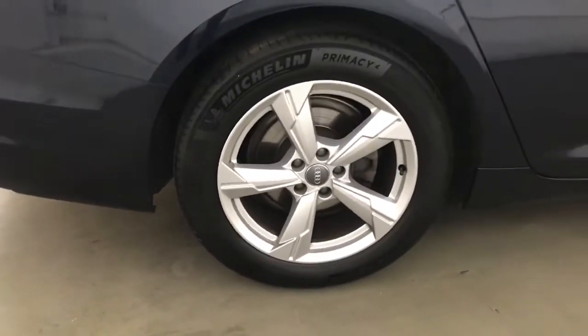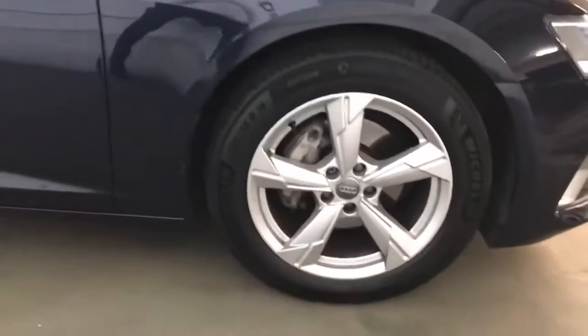This car's got MOT until the 20th of the 10th 2023 and will come with a full Audi service history.